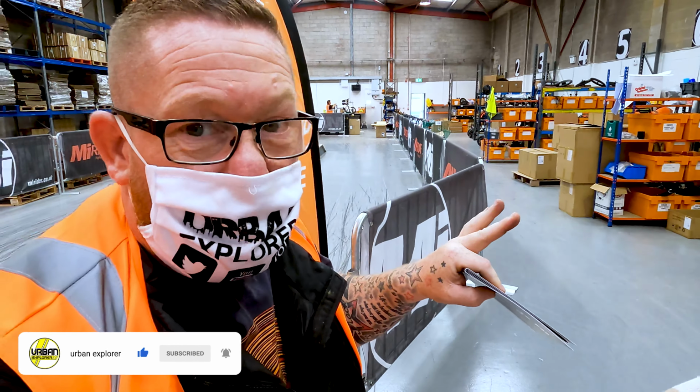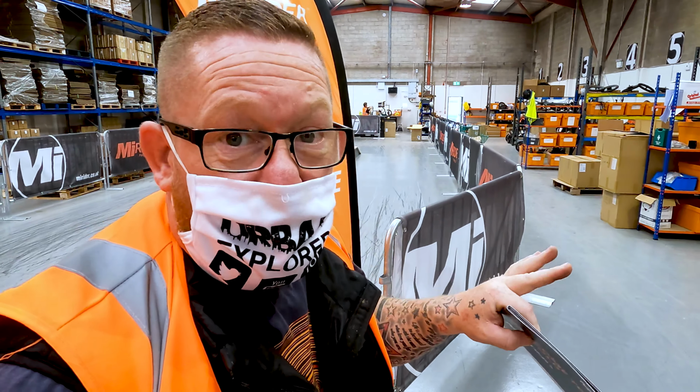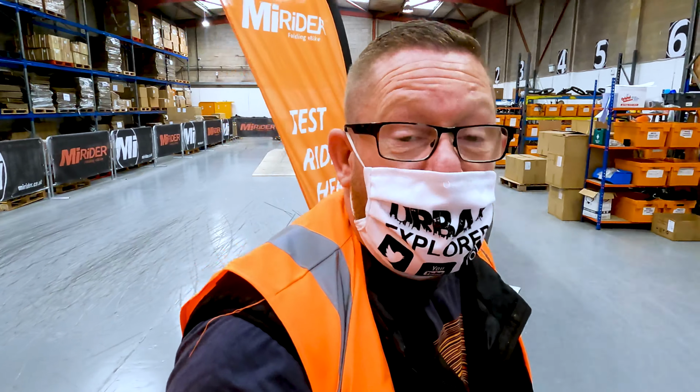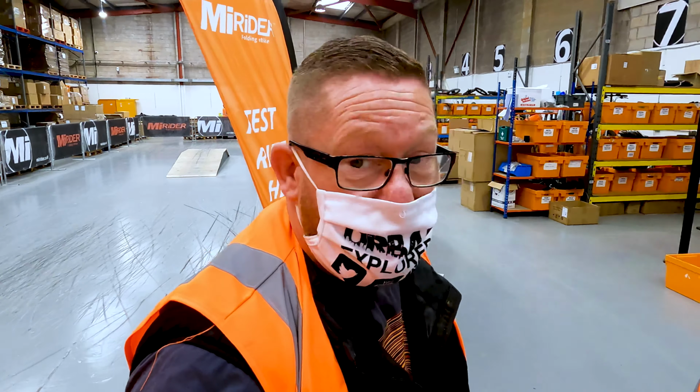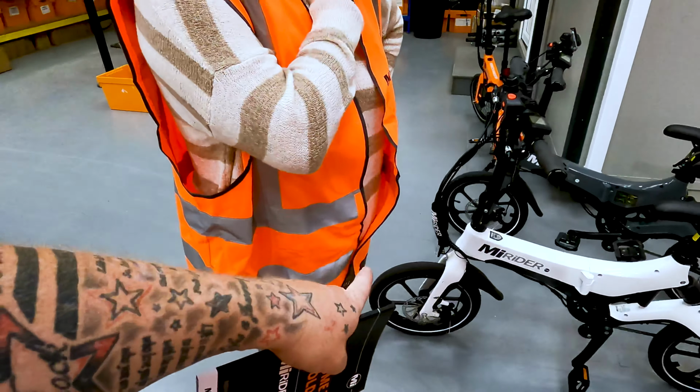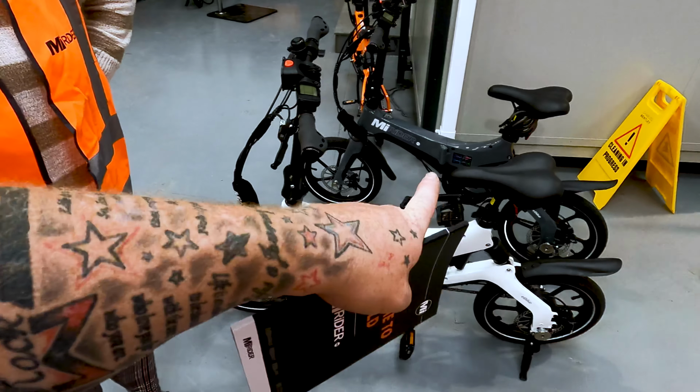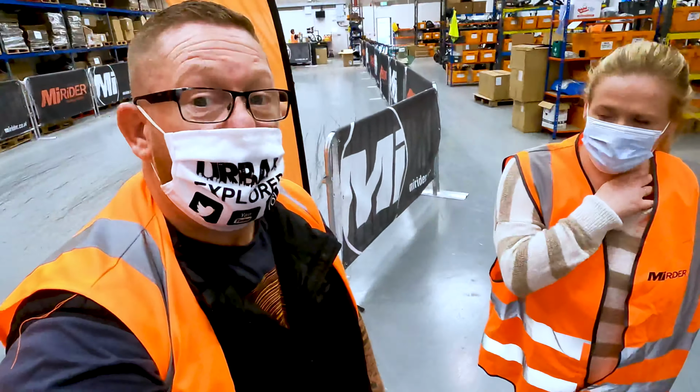They are literally the best electric assisted bike on the market right now. And like we said before, they are local, they're British, and you need to go no further. So these two babies are going in to get a little bit spruced up. So very soon they're going to look fantastic.